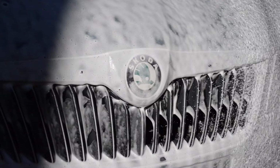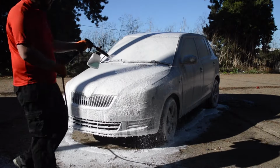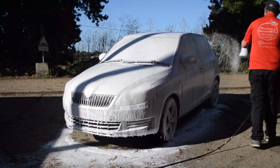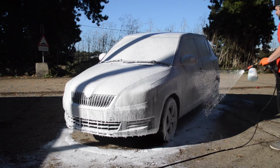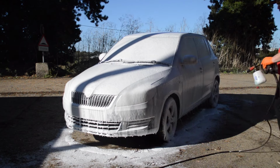Now as I go around the vehicle with this snow foam, you can see it is a really nice blanket of consistent foam. It's not overly thick like shaving foam. It's like I always say, double cream. This snow foam is going on with a really nice even coverage. Now the scent of this really threw me at the time. I couldn't put my finger on it. Once I've gone and looked, it has a watermelon scent.